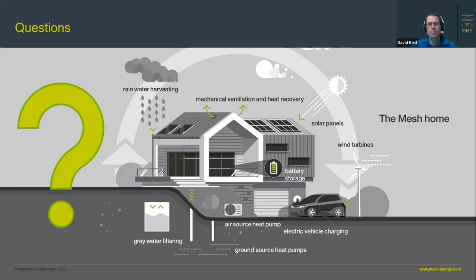Okay, great. I think the last question now, from Aisha. In your opinion, how far is the renewable energy market prepared to meet the RIBA's target of 75% reduction of operational energy by 2030?